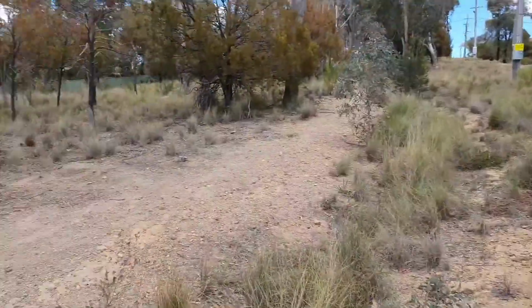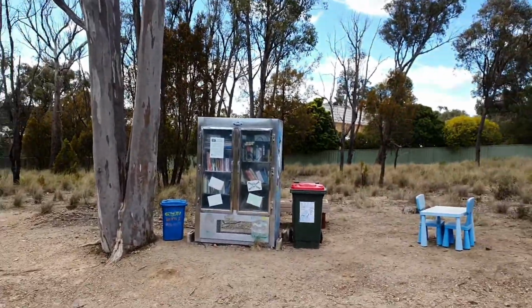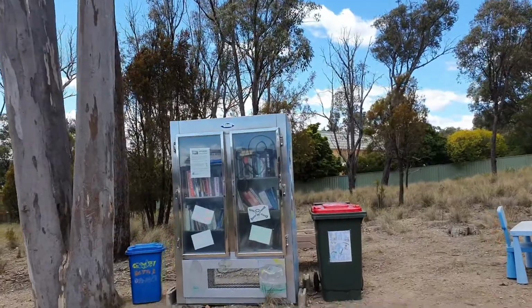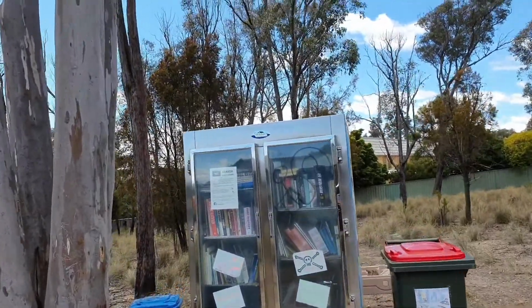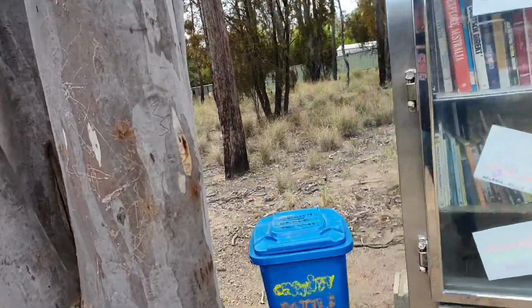About 3 months ago, we set up a Lids4Kids collection point at our Aranda Street Library. So over here is the street library where kids come pick up books, drop off books, a whole bunch of adults do it as well. We had this little blue bin here next to it. This is where we collect bottles and cans.